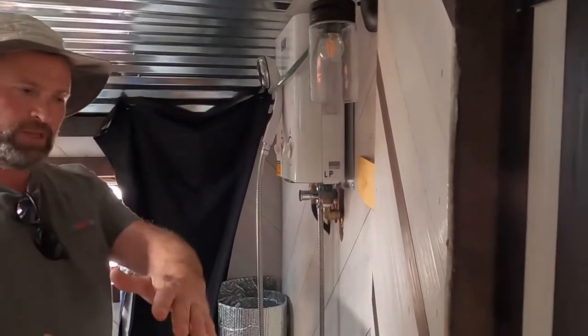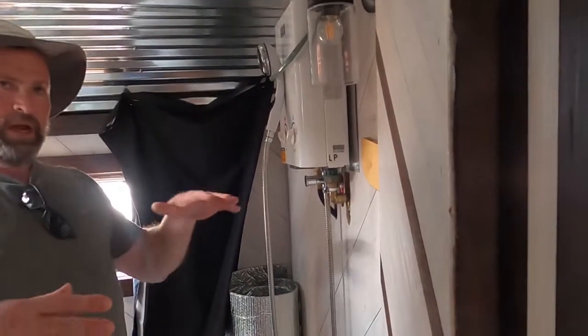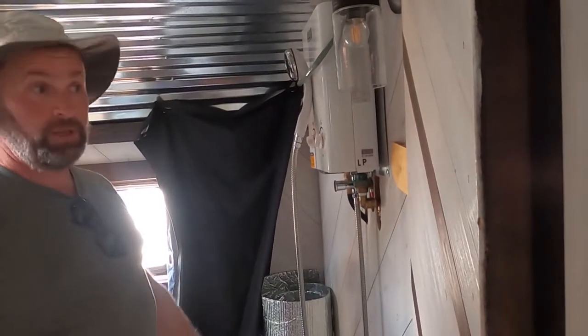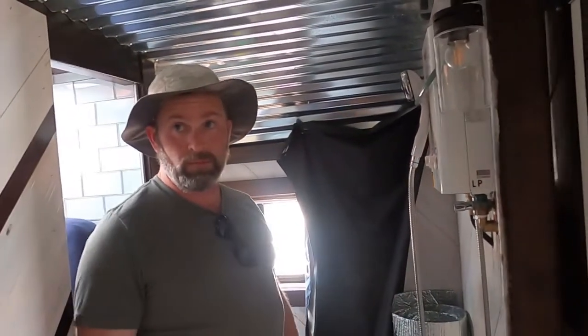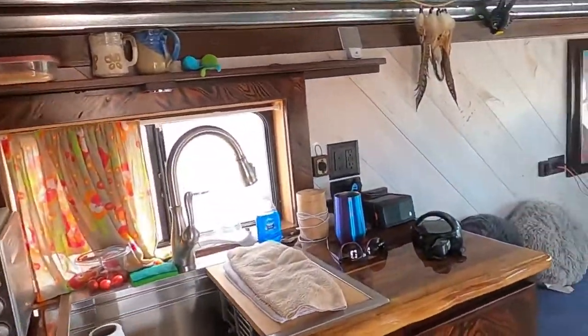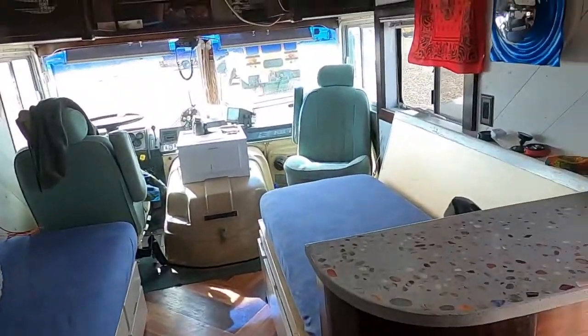We feel like putting everything on the diagonal would help strengthen it a little for the flexing of the bus. It does flex. We feel it. I just liked the angle too. It's just different, and it has a little more character.